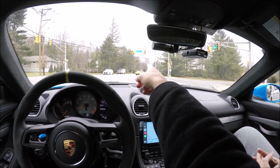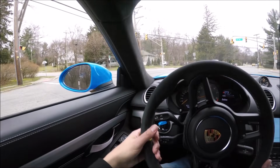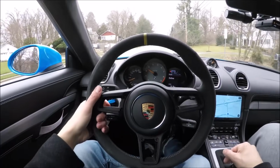Look at that Cayenne, right? That car, yeah. All right, so the clutch pedal, so far so good. I thought it would have a real stiff clutch, but it doesn't feel like it. The clutch pedal feels pretty good.